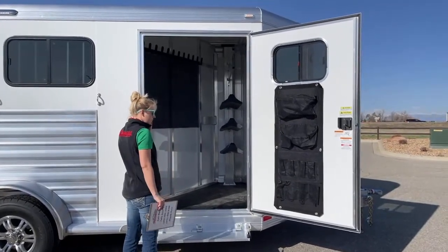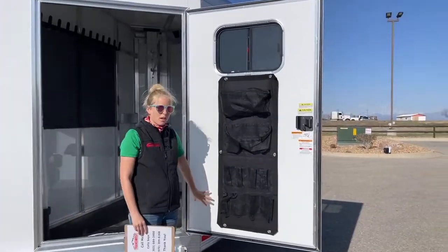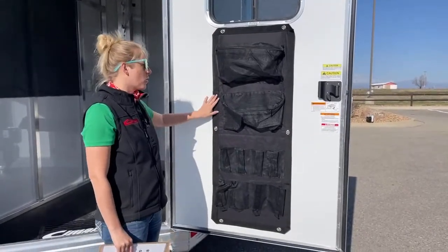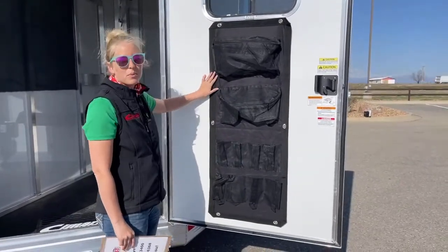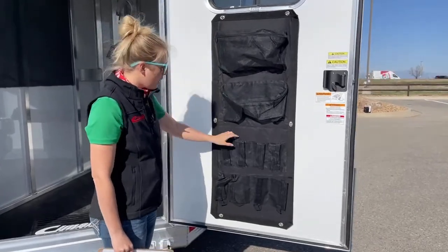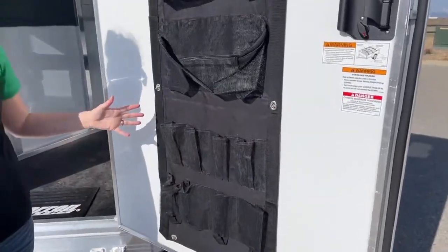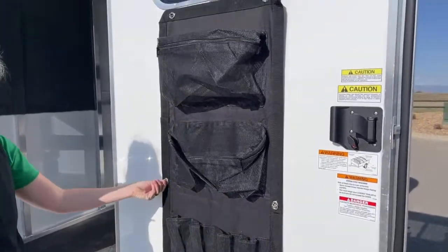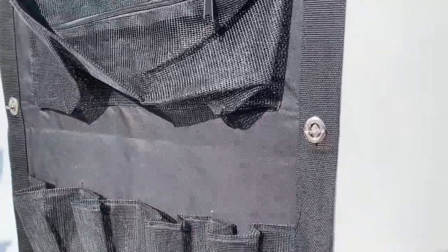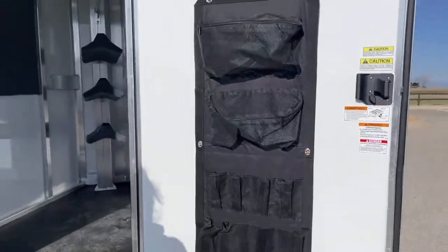On a lot of our trailers, you'll usually see a brush box on this. She was adamant that she really wanted this door organizer, something we can put on. It's just a lot more storage for all your brushes and bottles. It's a really nice one. If you ever need to take it off, they easily just pop right off. You've got all these little fasteners on here, and you can take this off the door. So really cool little setup there.